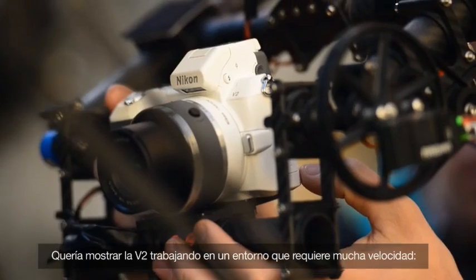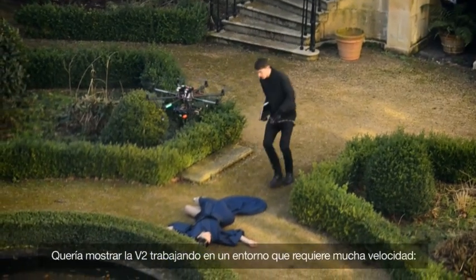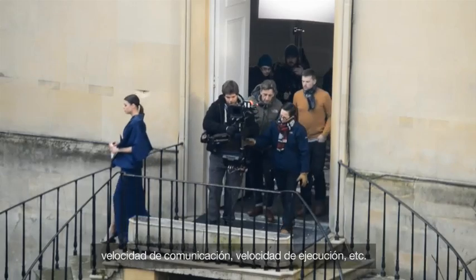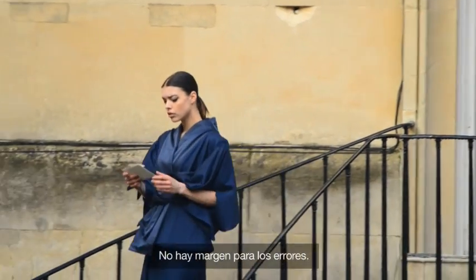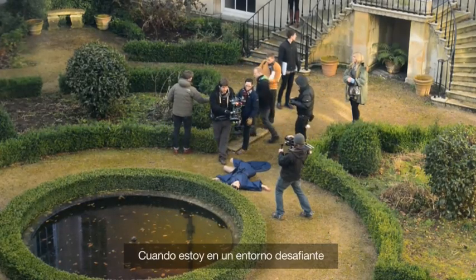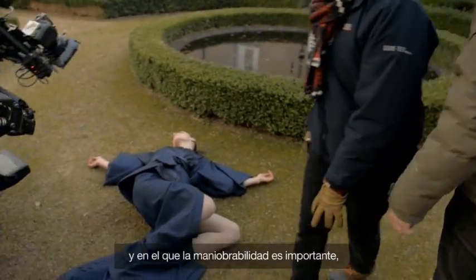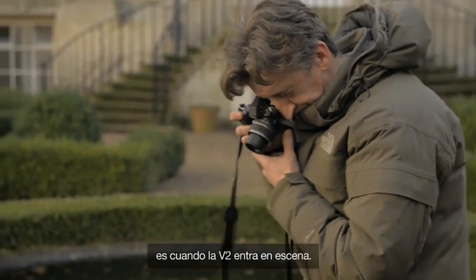I wanted to show the V2 working in an environment that requires a great deal of speed. Speed in communication, speed in execution. There's no room for error. When I'm in an environment that's challenging and manoeuvrability is important, that's where the V2 comes in for me.